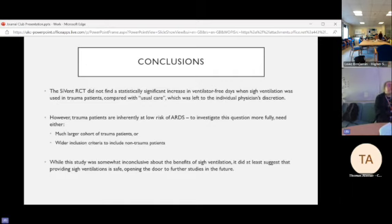So in conclusion, the conclusion that was drawn by the authors was that the Sigh vent RCT did not find a statistically significant increase in ventilator-free days when Sigh ventilation was used in trauma patients compared with usual care, which was left to the individual physician's discretion. But as we've said, the caveat to that is that trauma patients are inherently at a low risk of ARDS. And therefore, to investigate this question more fully, you could either have a much larger cohort of trauma patients, or you could simply widen the inclusion criteria to include non-trauma patients.